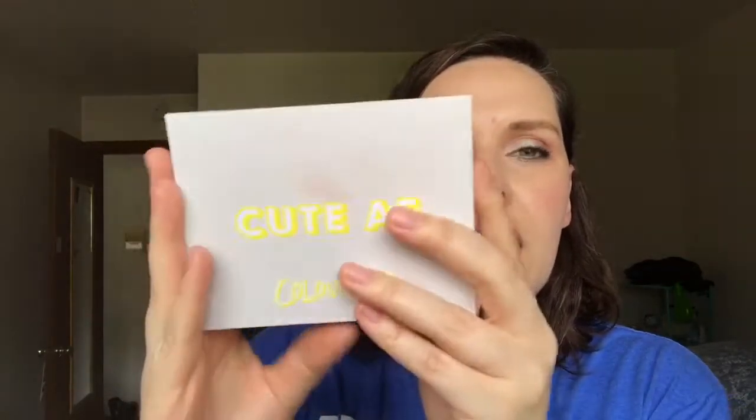So the first thing that I got was the Cute AF. I think this is called the Yes Please. Yeah, it's called the Yes Please palette. But this packaging is so cool, except you can see that it gets really dirty. Now, I'm not someone who cares about that. I actually kind of like when my products look, I take really good care.